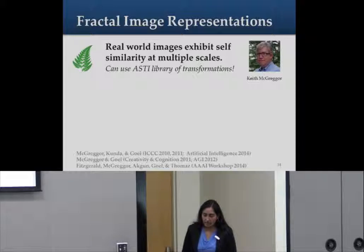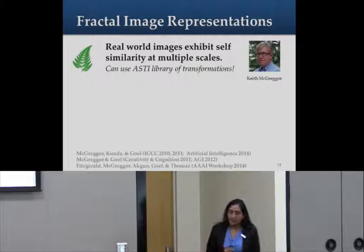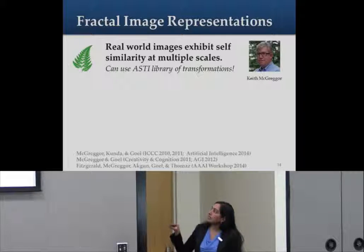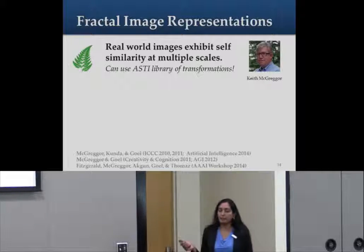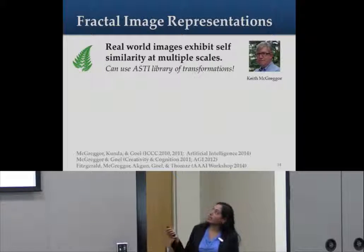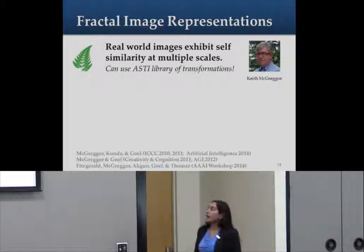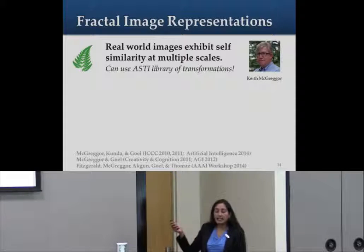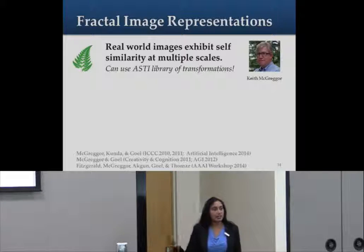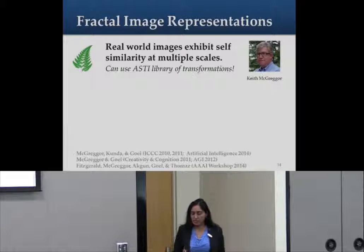Keith started working with me on this work about a year after I had started. He had experience previously in working with fractal image representations. Fractal representations are just another way to represent images that rely on the observation that real-world images show self-similarity at multiple scales. And what we realized is that the same transformations that are used in the ASTI model, the rotation, reflection, similarity, can be used to compute these fractal image representations.